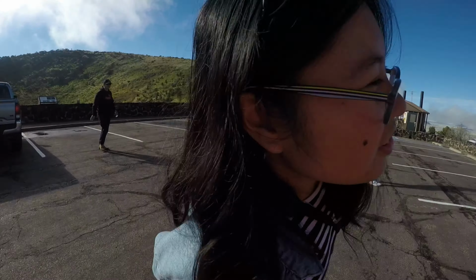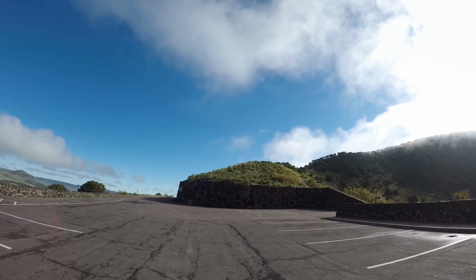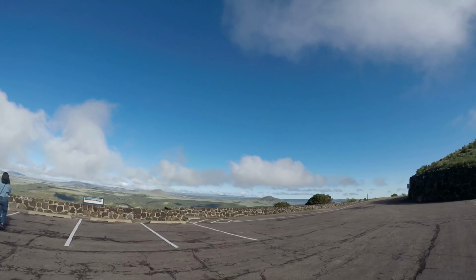Wow, so we're in the top of a volcano. This is what the top looks like. And we're at the very top of the volcano. It's the Capulin Volcano in New Mexico. And here's my sister. And it's really cool.